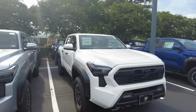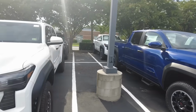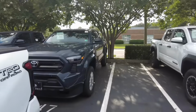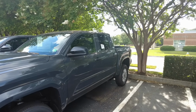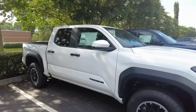If I were to guess, they're sitting here for transmissions. There's something wrong with that transmission where they rolled this out. You know, they had time to develop this truck, but it does seem like they rushed the rollout, and they paid a heavy price for it, man.